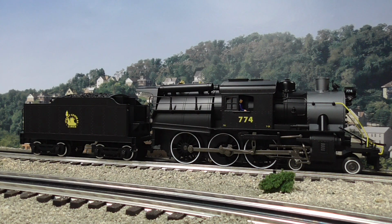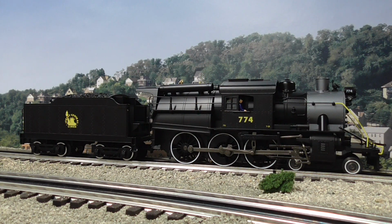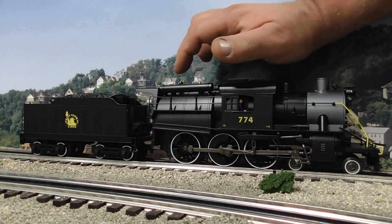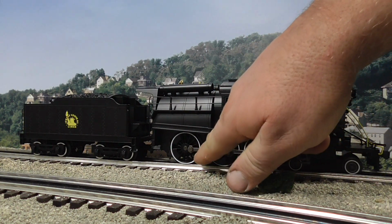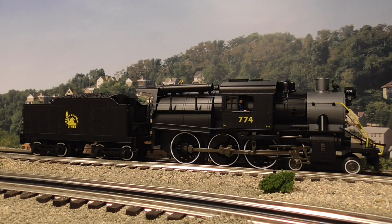Now, I'm not going to do a review on this. I'll just point out some cool things that I like about it, but I'll leave the review to the steam locomotive experts, basically. And I just really love the way this model looks. It's really cool. It's got an actual bell that, I mean, it's not mechanical swinging, but it does swing if you press on it. And I like the white rims on this locomotive. And it's also got the white rims on the tender. I like that part about it.